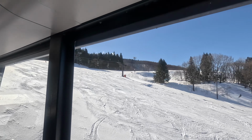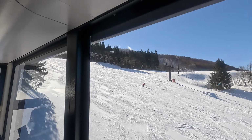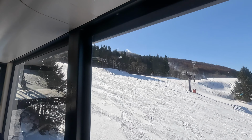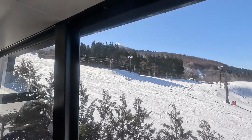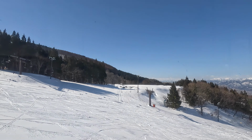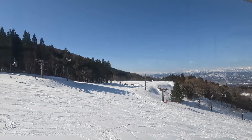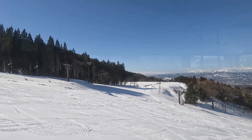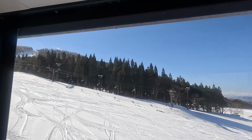This car will take you to Juhyō Kogen Station, which is located 1,331 meters above sea level. It takes about 7 minutes, travels 1,734 meters, and descends 476 meters. At the Juhyō Kogen Station, you can transfer to the Sancho Line Roadway, which you can ride closer to one of the peaks of Mount Zao.